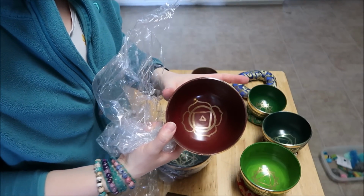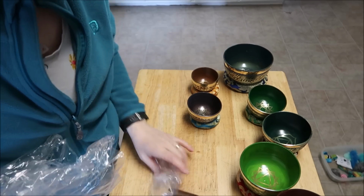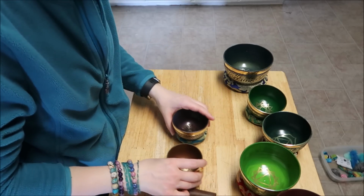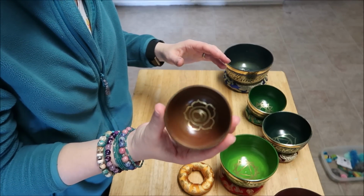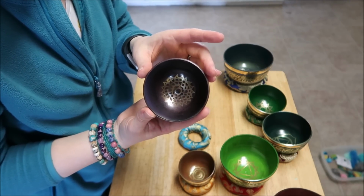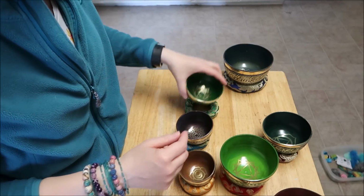Oh, that's a beautiful one. You know the big one's gonna go there. Let's take a look at these. These are beautiful. You can see the little design in there. They all symbolize one of the chakras.